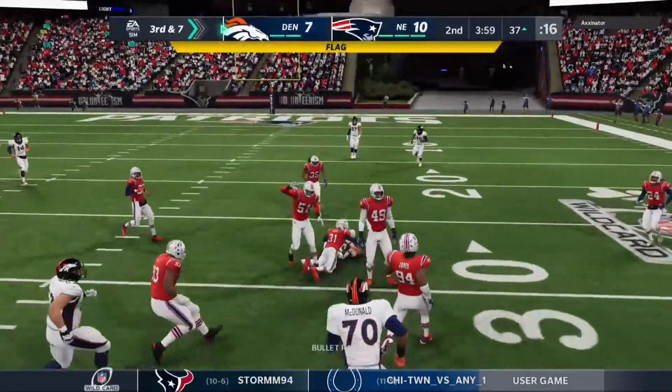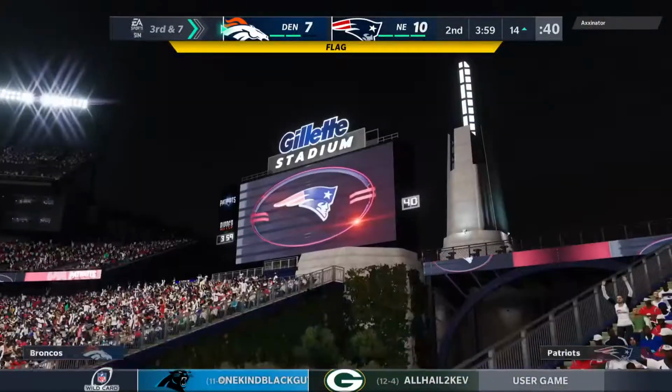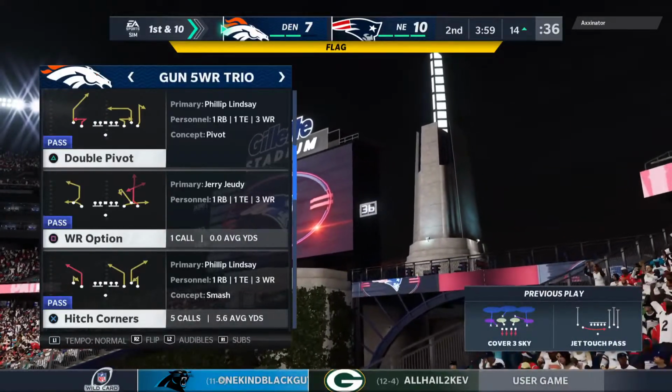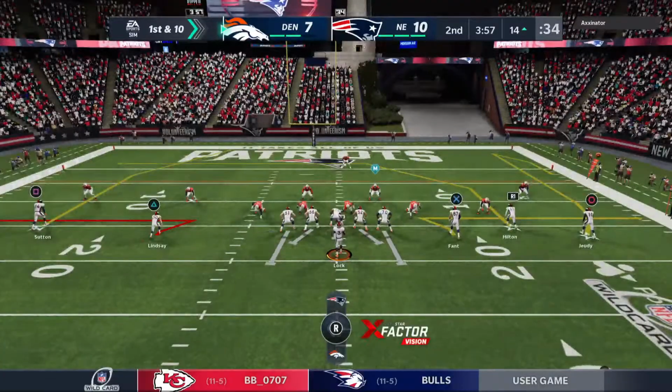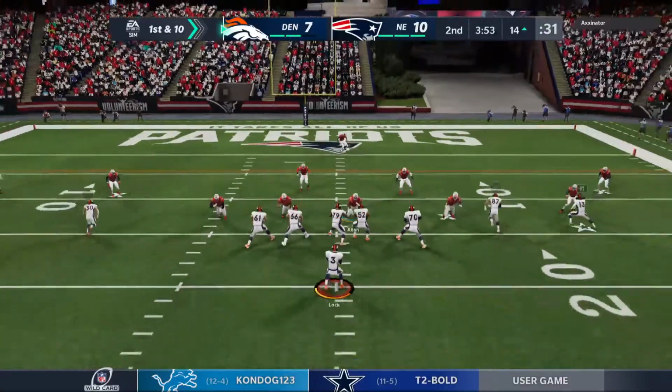Able to get this to Gordon. And he'll be brought down with the first down and a late flag here, too. And he may get a few more tacked on for good measure. And now it's 1st and 10. A big mistake, especially when you factor in the personal foul yardage.